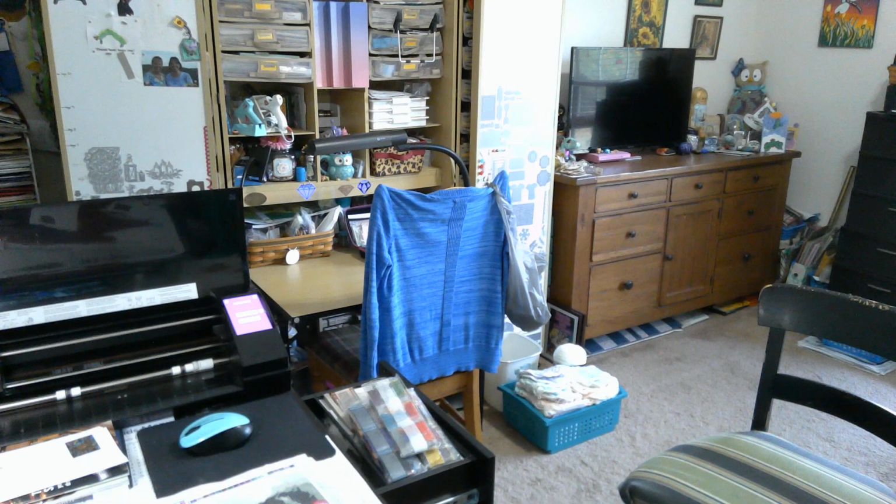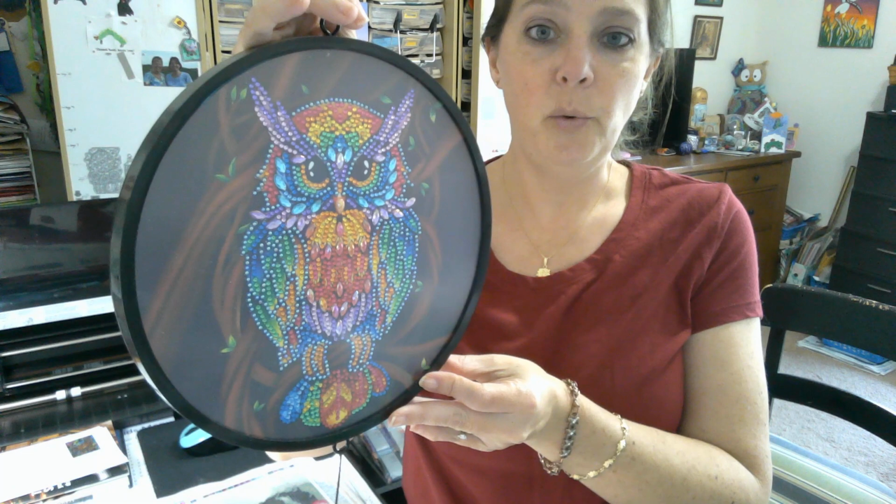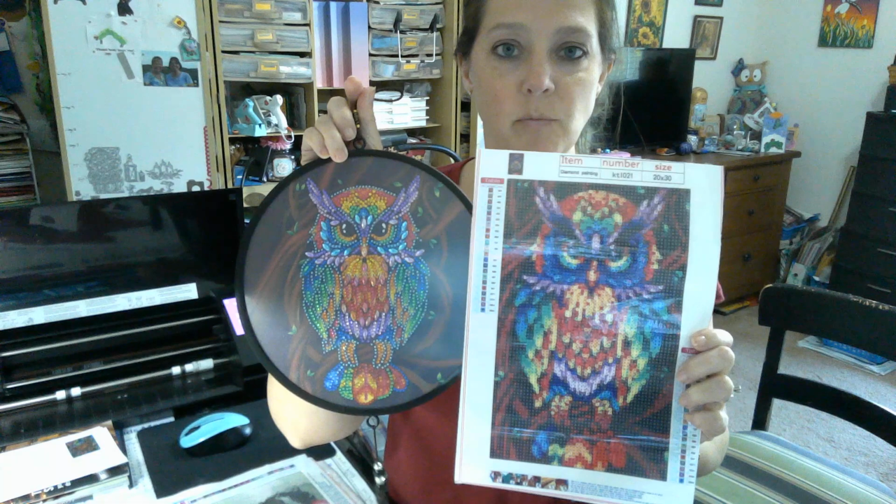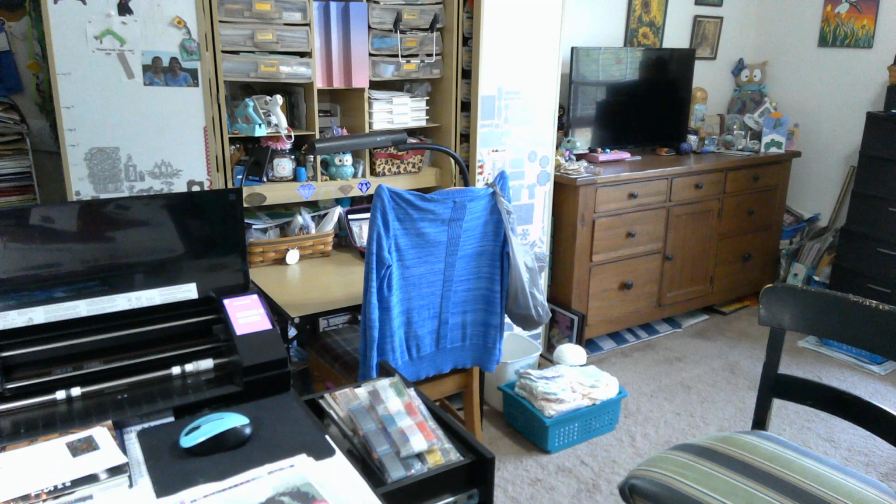So see, this is the same owl, but it's one of those you hang. It's pretty cool. I like it. So this is definitely my favorite, but I'm curious to see how it looks with a full drill and regular drills. Although it would be cool to change it to rhinestones.